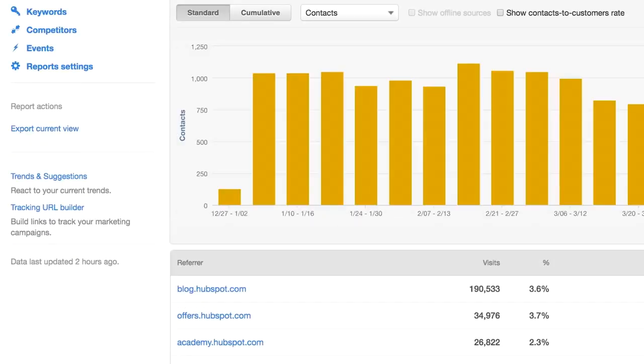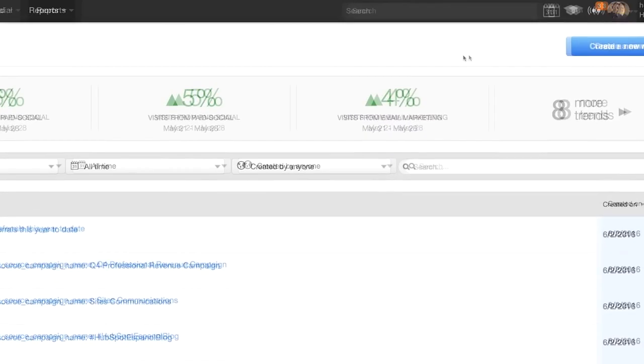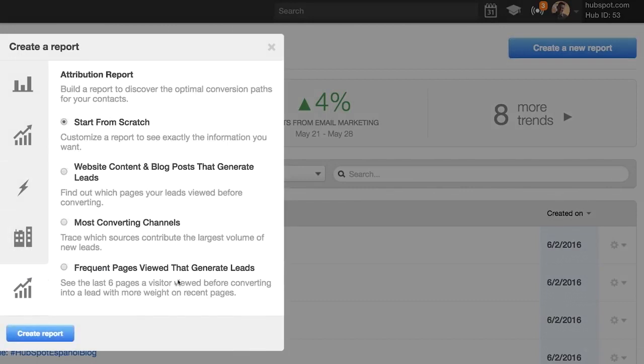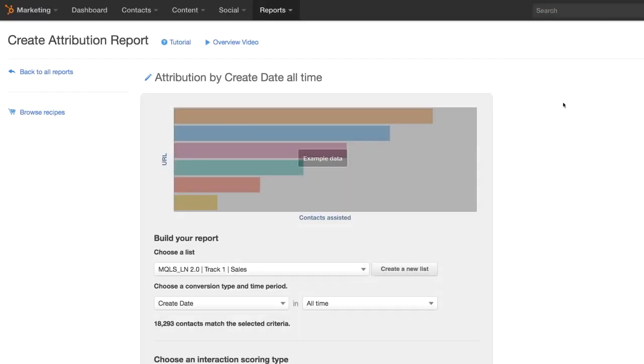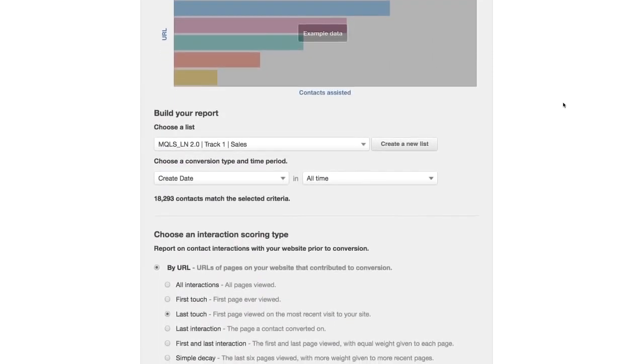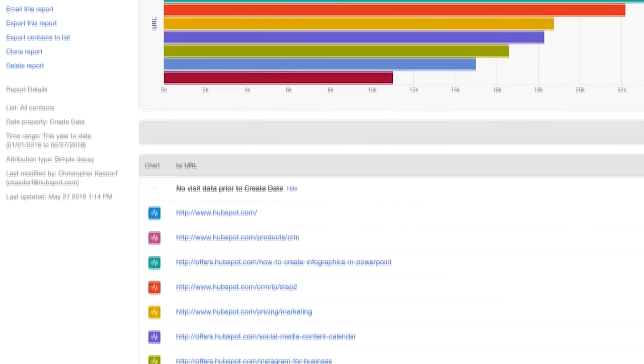You probably know that it's rarely a single campaign or marketing effort that generates a new customer. Most customers touch many different campaigns and channels over time. Attribution reporting in HubSpot helps you understand how different campaigns and content are influencing your contacts on their journey from converting as leads to becoming customers.